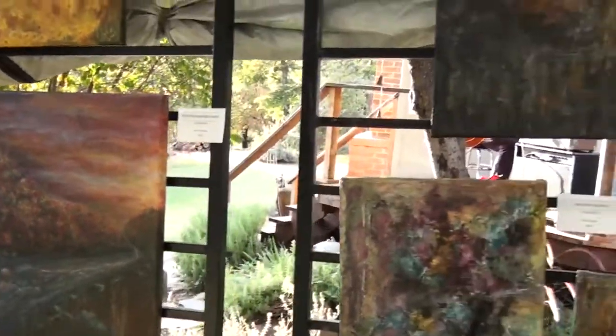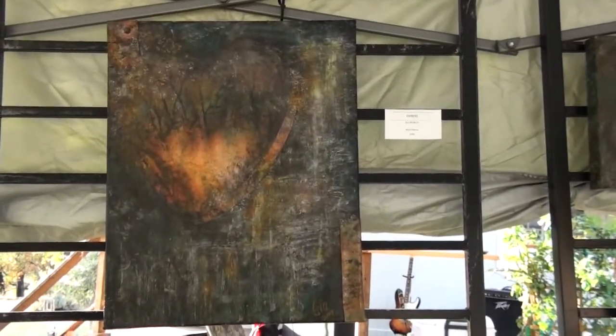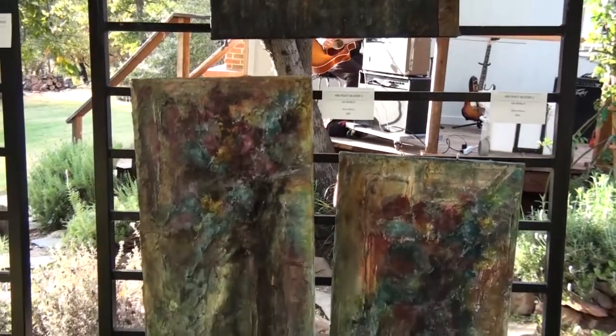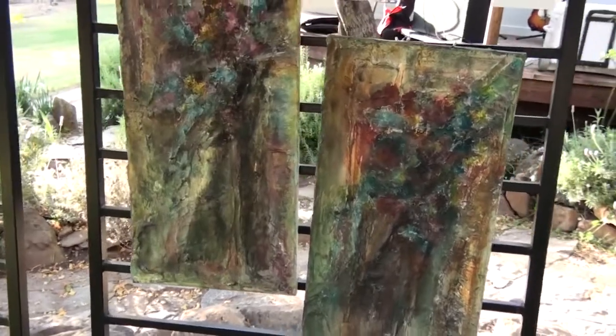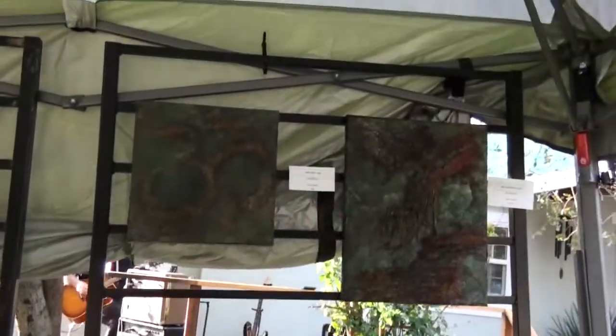It looks like some abstract going on over here. Yeah, moving into my abstract work, which I embarked upon in the last year and a half, and it's really been exciting for me. It really gives me some freedom to not be so literal.